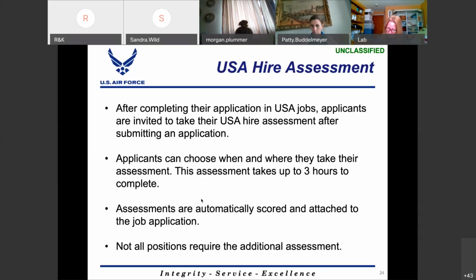So to know whether they need to take this assessment, make sure that you stress that when they do choose to sit down and take the assessment, it is going to take them some time, up to 3-4 hours to complete. So they will need a quiet space. There are sections that are timed. So if they have other things going on, they can't retake it if you have a section where something happens. So not all positions require it.